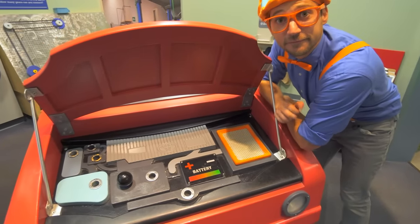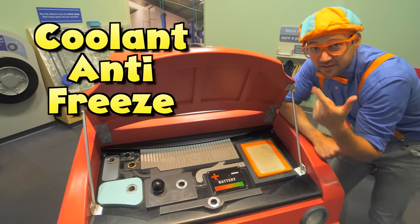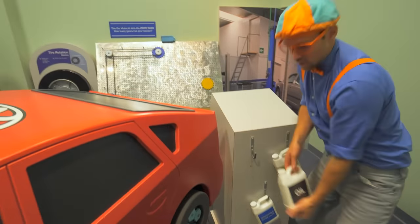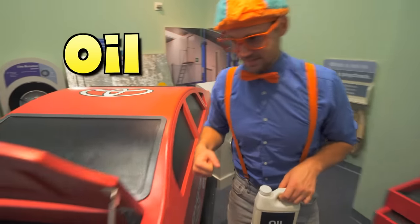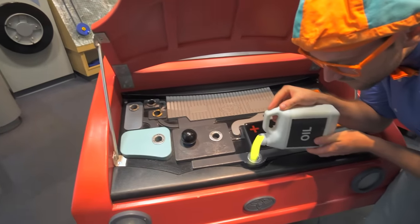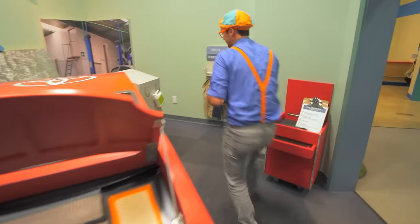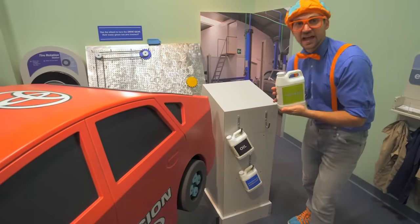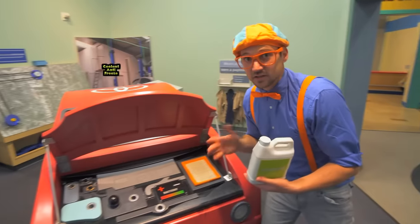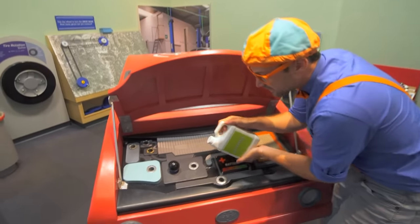Okay, now we need to do the fluids. The oil, the coolant, the antifreeze, and the wiper fluid, right over here. First, let's start with the oil. Okay, undo the cap, pour it right there. Perfect. All right, and then let's do the antifreeze and coolant. And what this does is make sure that the vehicle does not freeze during winter and it stays cold during summer. Put it right there.